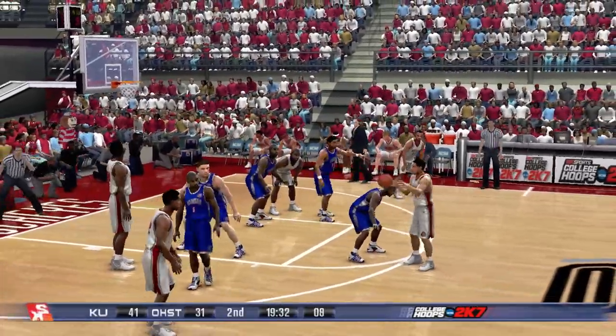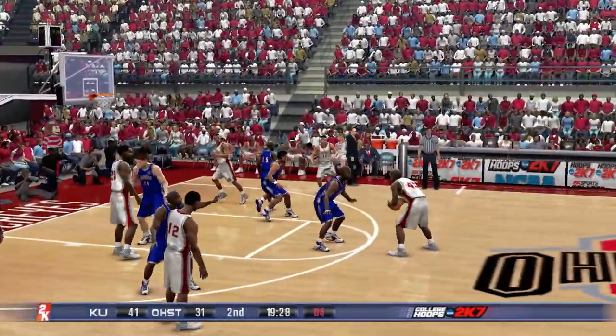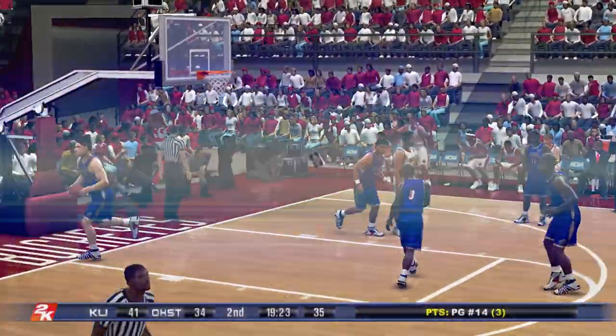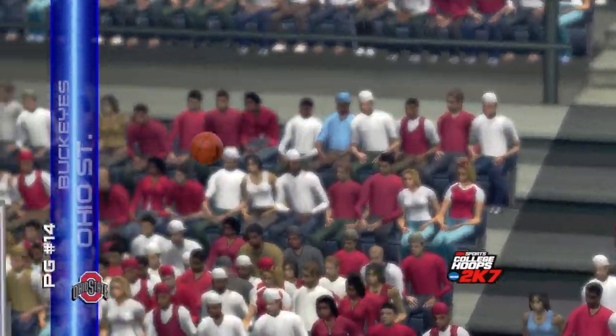Thank you, Bonnie. Number 14 passes to the outside. They need to get a shot off. Right wing. Gets it to fall. Look at that. Clock ticking down. Way behind the arc, and he knocks it down.